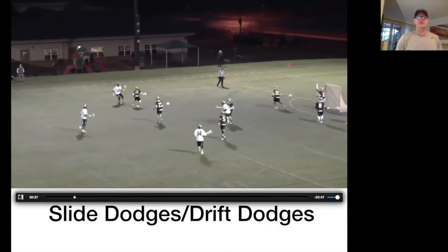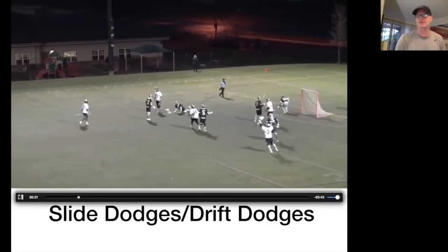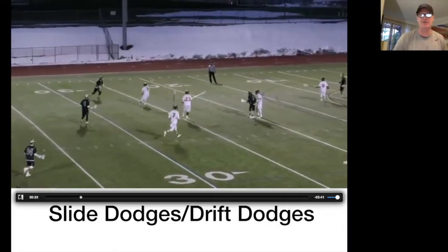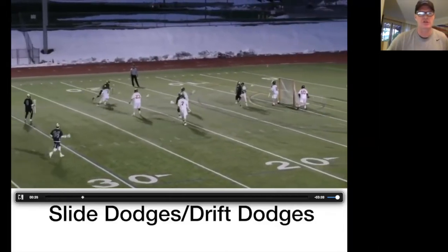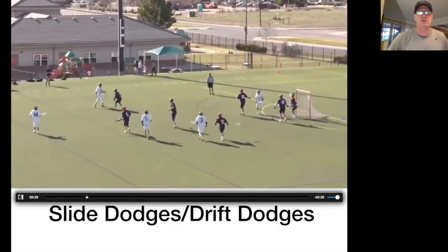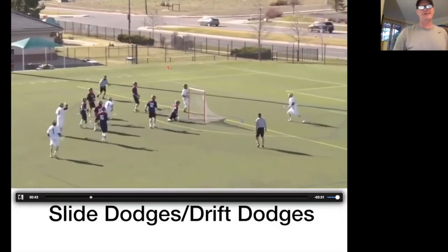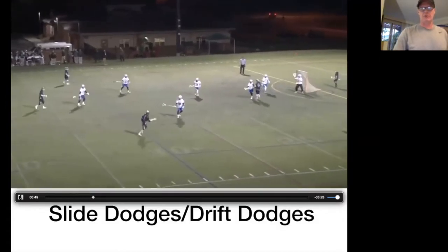You eliminate the cushion. In that case, he drifted into it and really didn't get his feet to stop, but he did have the cushion advantage. Stop, go, stop, jab, go. That's what the slide dodge is all about.